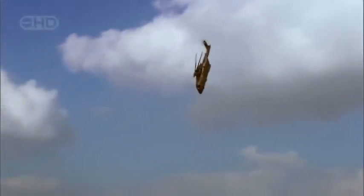First, the initial dive. The copter drops almost straight down. Its rotor blades are spinning at a steady 214 RPM, but they're not actually pushing much air. For the engines, this is the easy part.